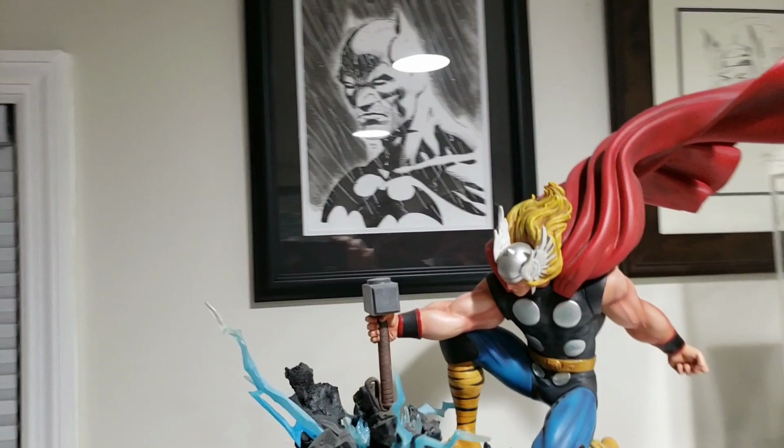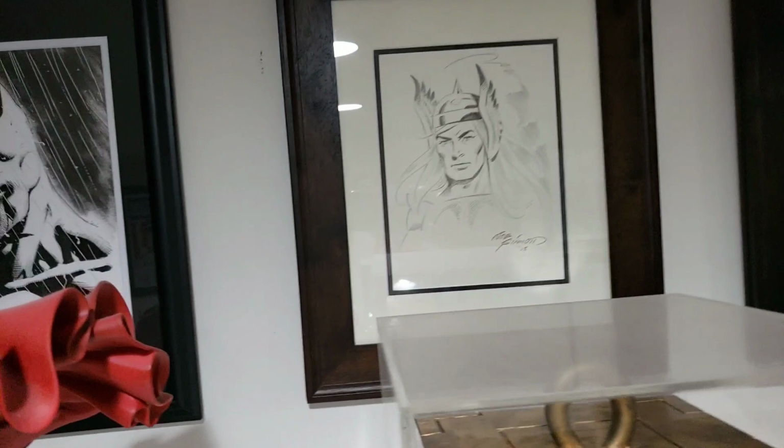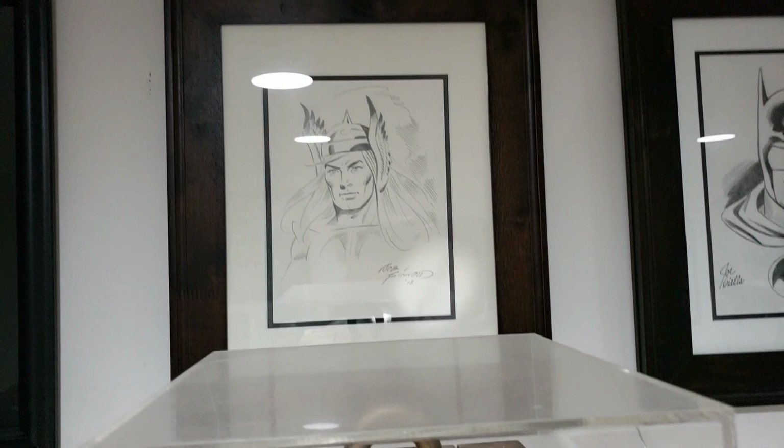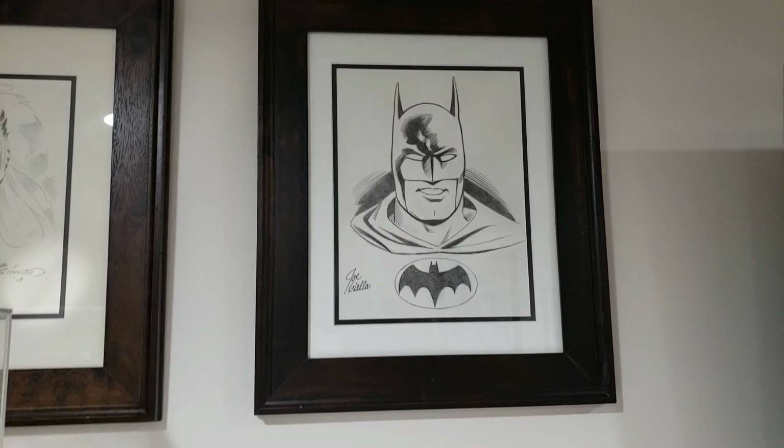So let's start at the top here. Some Jason Fabok original art. I met him at Terrificon a couple years ago. Probably one of the nicest guys I ever met. Nice Thor statue, which is kind of out of place, of sorts. Joe Sinnott Thor. I got this for $100 from him back in 2015. He's a classic artist, and if you know who that is, good for you. Joe Giella, Batman. I met him at a bunch of shows. Another really nice guy. Probably the oldest living Batman artist at this point.